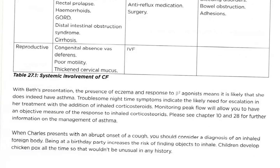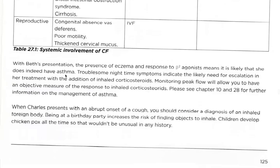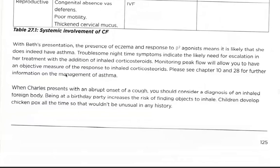We have done chapter 10, we'll do chapter 28 after this. When Charles presents with abrupt onset of cough, you should consider the diagnosis of inhaled foreign body. Being a toddler increases the risk of finding objects to inhale. Chickenpox all the time would be unusual in any strain.